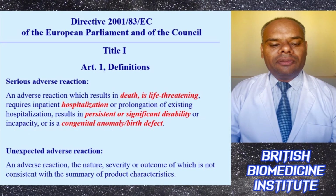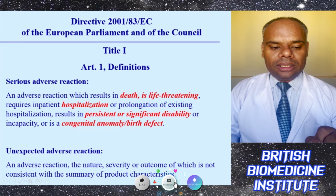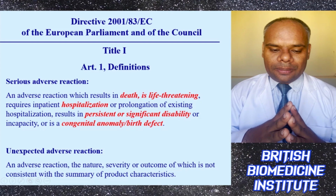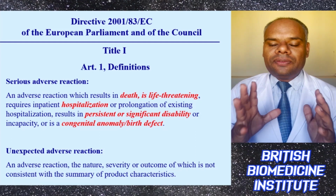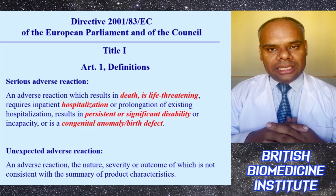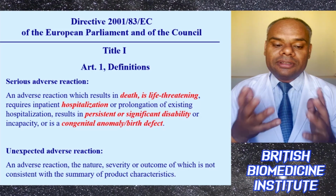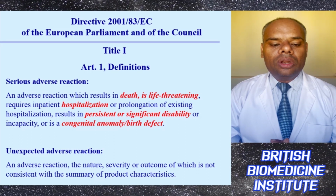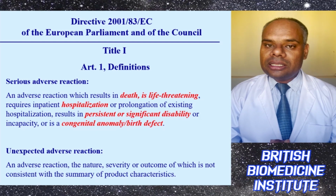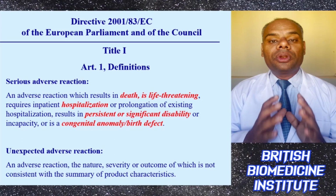The basic definition of a serious adverse reaction is that it results in death, is life-threatening, or requires patient hospitalization. There can be a prolongation of existing hospitalization, which can result in persistent or significant disability or incapacity, or there can be a congenital anomaly or birth defect. Whereas an unexpected adverse reaction is one whose nature, severity, or outcome is not consistent with the summary of product characteristics.